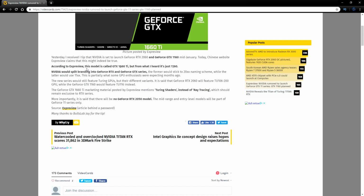Now, according to EX Preview, this model was originally called the 1660 Ti, but from what we've heard via video cards, it's actually the 1160. And this is going to come with a lack of ray tracing cores, and instead is going to have Turing shaders. So yeah, Nvidia are looking at aiming this towards the mid-range of the market, so your more enthusiastic sort of entry-level models, which is going to be pretty good.